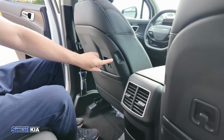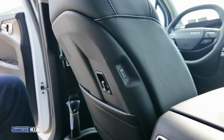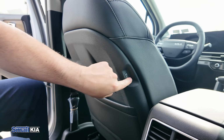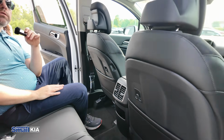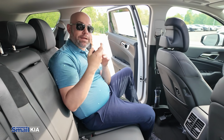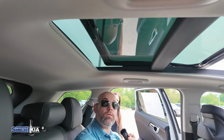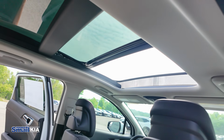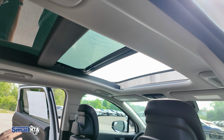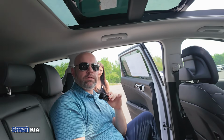But the big thing that sticks out to me on these seats is the USB-C fast charging ports on the back of both the driver and the passenger seat. So the people in the back seat have charging options. But one of the things that I noticed back here is this large panoramic sunroof that's coming back all the way to my head. It gives me a lot of vertical visibility, but even more so, it's gonna give us a lot more air in here as well. So really great to see this back here.